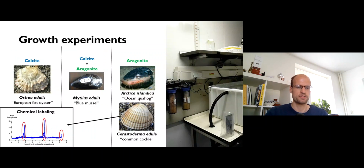First, the growth experiments. To understand bivalves as a climate archive, we must study modern specimens. In collaboration with colleagues at the Royal Dutch Institute for Sea Research, I culture live specimens of different types of bivalves in culture stations to understand their chemistry. We label the bivalve shells with a higher concentration of strontium, as you see here on the bottom left, to mark the time, and then we can later find out how their chemistry related to their environment.